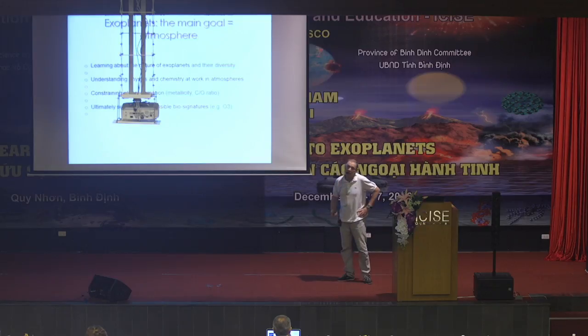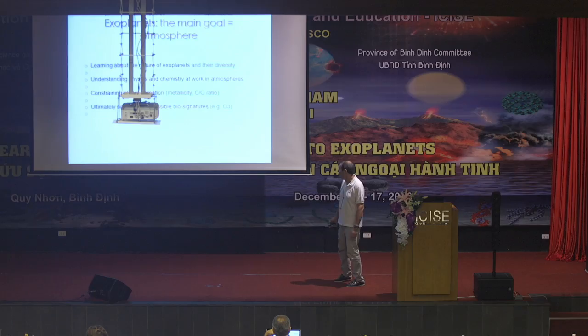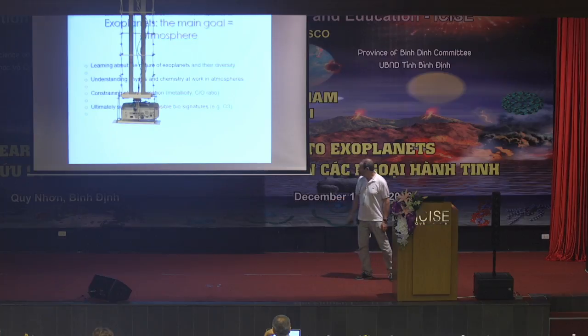So, exoplanets. The main goal, of course, will be the study of atmospheres, to learn more about the nature of exoplanets and their diversity. We heard of that with the talk by Alain. And then understanding the physics and chemistry at work in those atmospheres, and also planet formation through the study of metallicity, C/O ratio, and ultimately searching for possible biosignatures, for instance ozone.